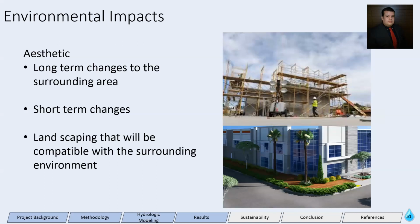The aesthetic impact of the facility is not only limited to the finished product itself, but also the construction. In the process of building this facility, some of the local vegetation will be cleared away. To offset this, it is ideal to use landscaping with plants that are compatible to the area. Doing so will improve the aesthetic of the facility while also reducing the cost of maintenance to the landscape.